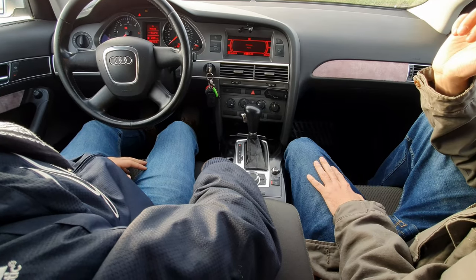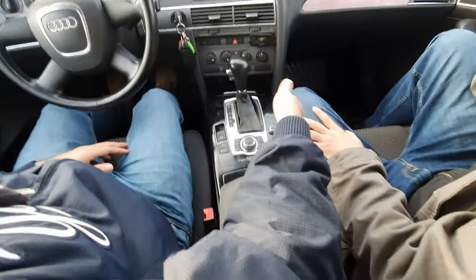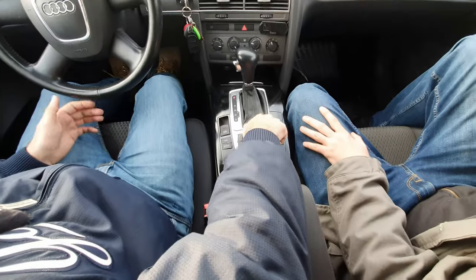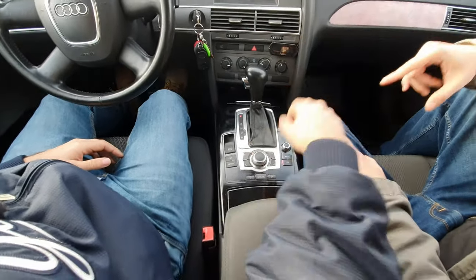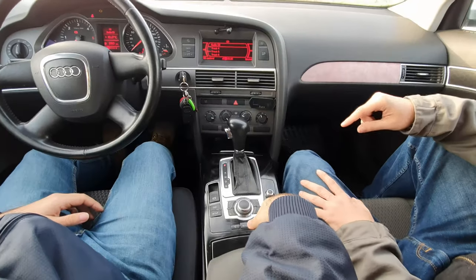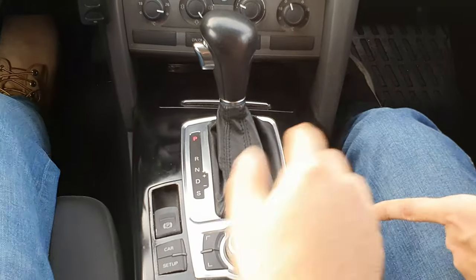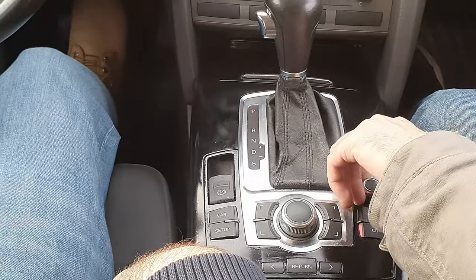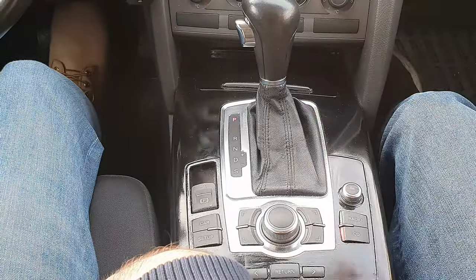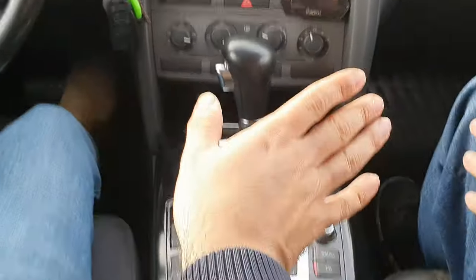We have over here the parking brake, which is not a handle. We have your MMI controls, the MMI knob with your next track and whatnot. This is really comfortable, but what can I say about this volume knob? This is really thought out for the passenger. You don't have to fiddle with it while you drive, but the passenger can do it for you. Play the stations, cycle the stations.